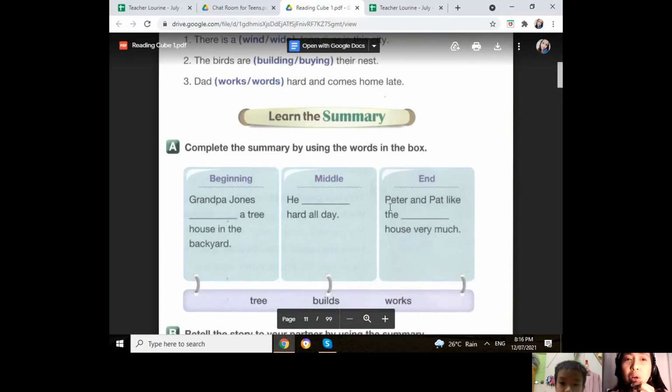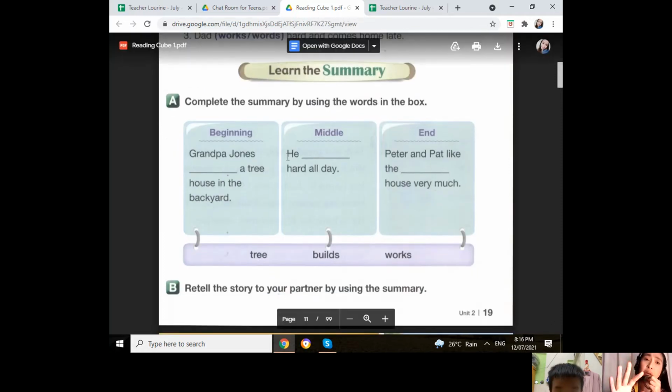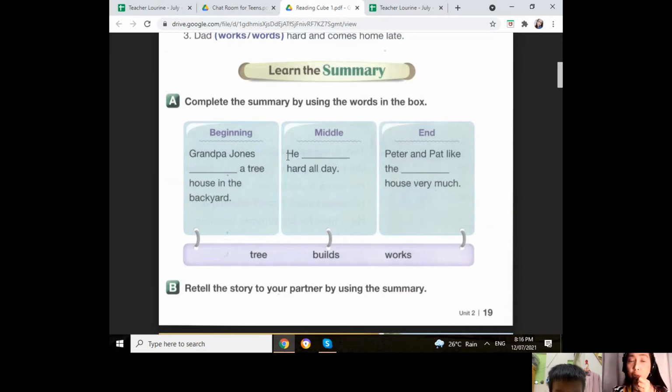So let's go to learn the summary. As you can see, we have 3 boxes below. Letter A, complete the summary by using the words in the box. Let's go to the beginning. Grandpa Jones builds a tree house in the backyard. I see. Builds. Good job. How about the middle? He works hard all day. Works hard all day. Wow, imagine that. And the last box, end. Peter and Pat like the tree house very much. Okay, so they adored it very, very much.